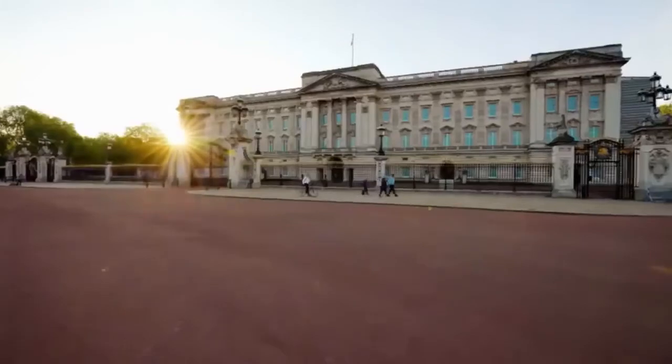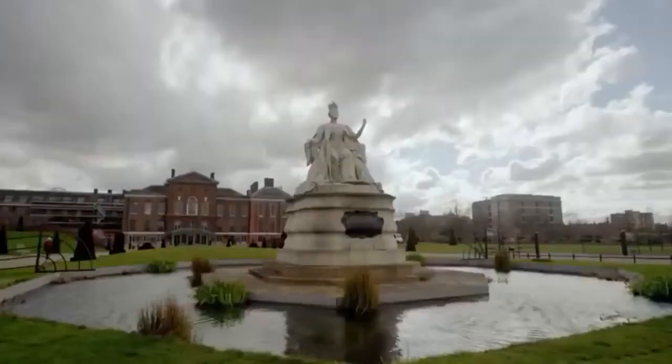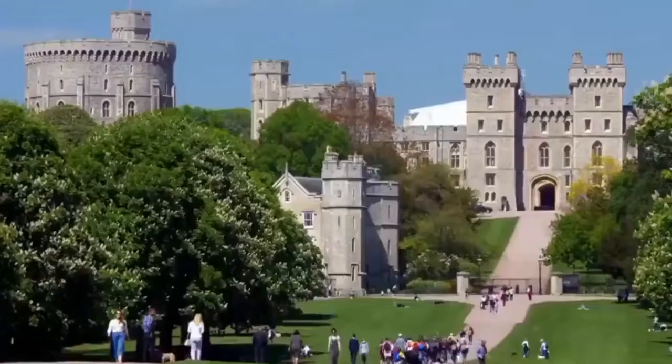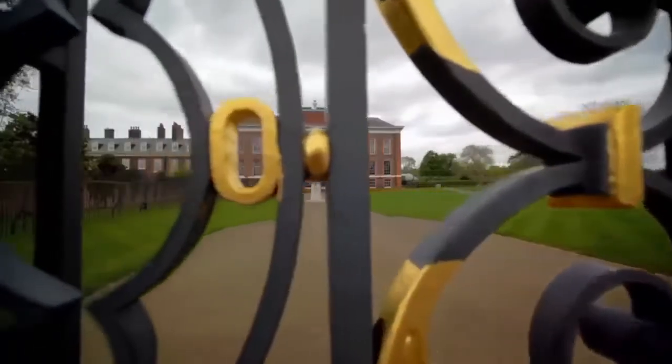Royal palaces are found in every corner of the UK, from Balmoral and Holyrood in Scotland to Windsor and Kensington Palace in England. There's no doubt that the royal residences are unrivaled, I think. Around the world, you have centuries of tradition, priceless artefacts, really important pieces of British heritage on display, and I think we're very lucky to have them.